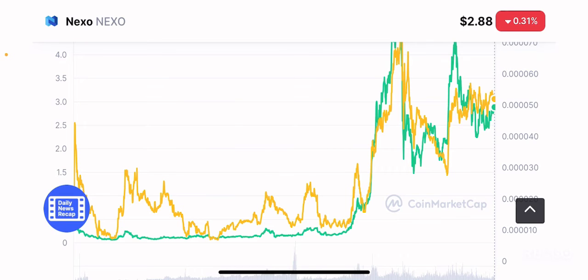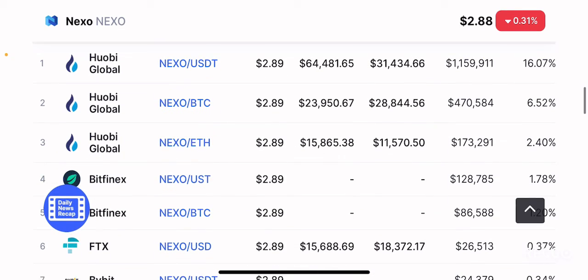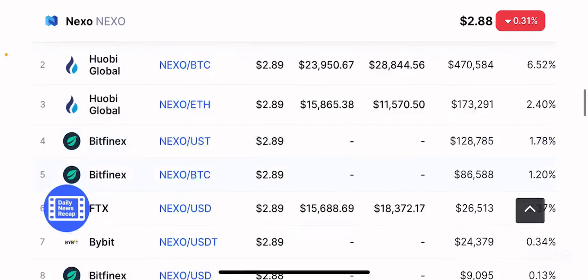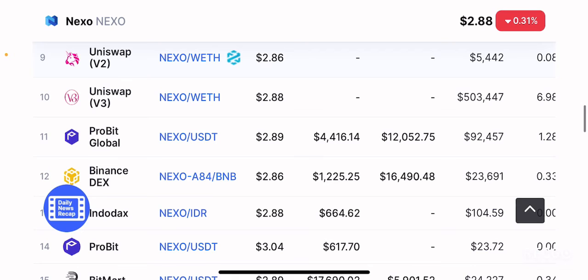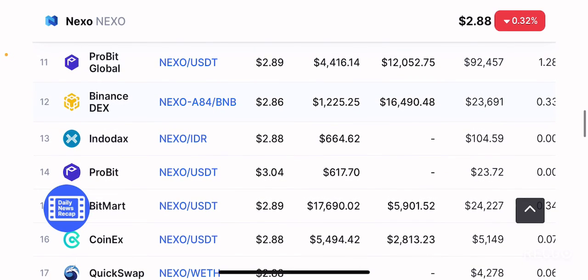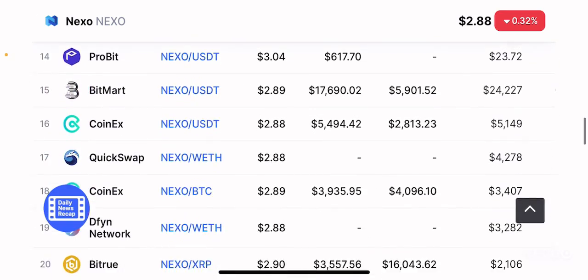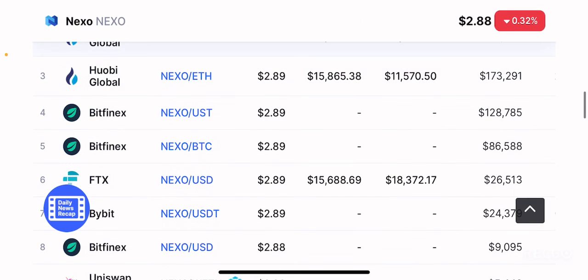When it comes to the markets itself, obviously this token is listed on FTX along with Huobi Global, Bitfinex, as well as Uniswap version 2 and 3 because it is an ERC20 token, and it's also available as a BEP. It's not available in the Binance Smart Chain. Obviously, it is available as a token on the Binance Dex, which is the Binance chain itself, or BEP2 token, right? But I think if you want to buy this token, you pretty much have a good opportunity to buy it from Huobi Global or FTX because they are some of the best exchanges in the world that you can get with high liquidity for buying this token, right?